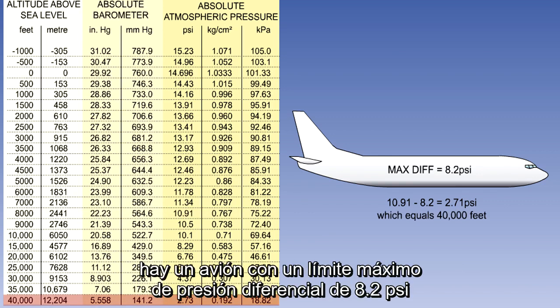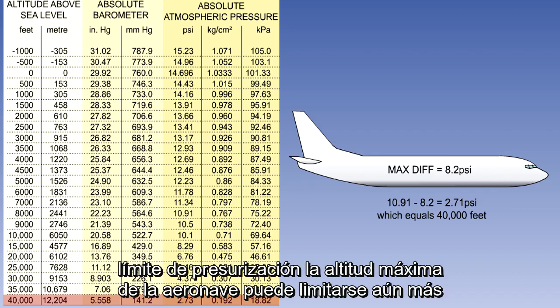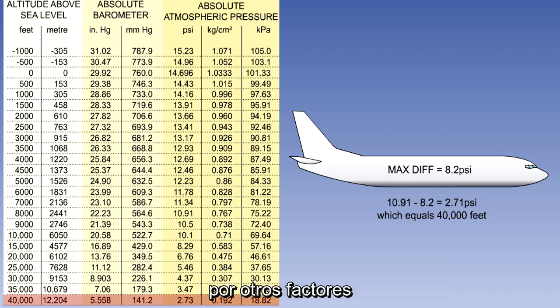Thus, an aircraft with a maximum differential pressure limit of 8.2 psi will have a maximum operating altitude of 40,000 feet. This is, of course, the pressurization limit. The aircraft's maximum altitude may be further limited by other factors.